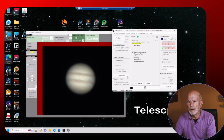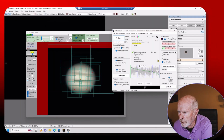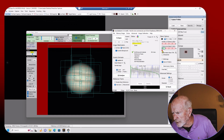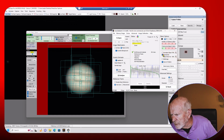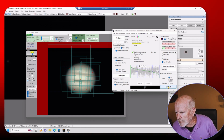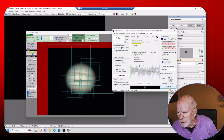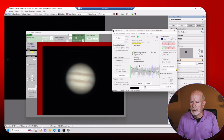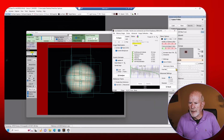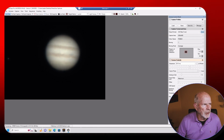Now it's analyzing 5,000 frames, so that's going to take a little bit of time here. Okay, it has done its thing. I'm going to take the best 20%. It'll give me 1,000 frames. I'm not going to do any of this, I'm going to let everything else go to another program called RegiStax. I'm just going to turn this off. I never have good luck with drizzling in here. And everything else is fine. Okay, I'm going to stack it. Now this part's fairly fast once you do the analysis. And that's done. All right, let's just minimize this and go over into a program called RegiStax.